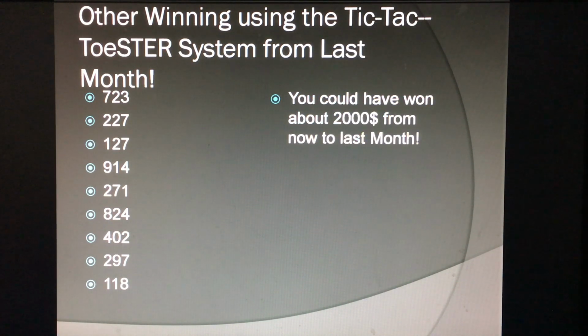Total winning from using the Tic-Tac-Toe system from now to last month was $2,000. You have won by changing all the angles of each draw, using the last three midday draws for midday and the last three evening draws for evening, as shown in the past three results.